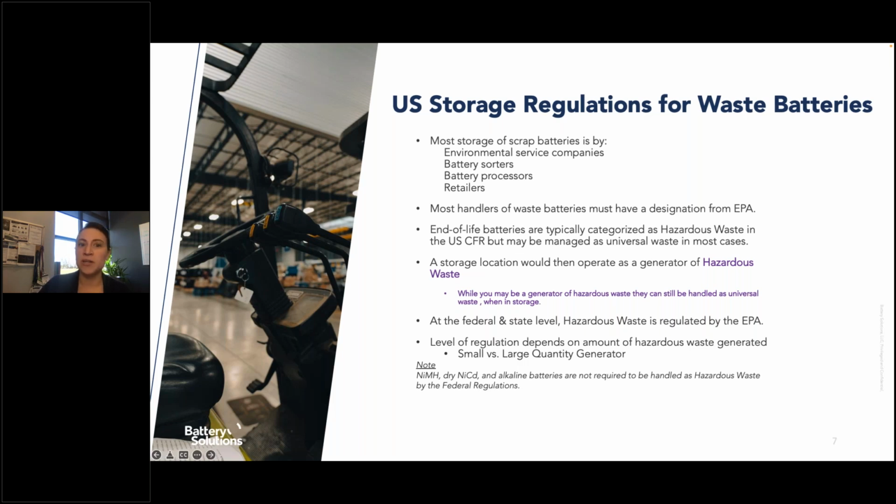And with the wide range of fantastic members we have, you could be an environmental service team, you could be someone that's sorting or processing batteries, or have retailers that are sending you things, or be on the front lines collecting from consumers. But the handlers of waste batteries have to have a designation from the EPA. And so when we think about this, end-of-life batteries are categorized as HAZ waste in the US CFR, the Code of Federal Regulations. But they may be managed as universal waste in most cases.